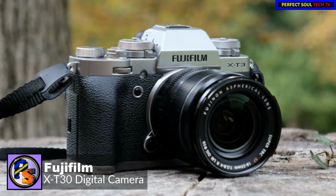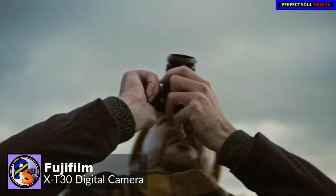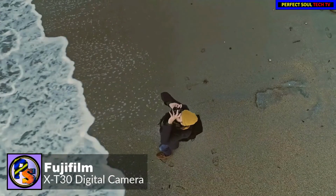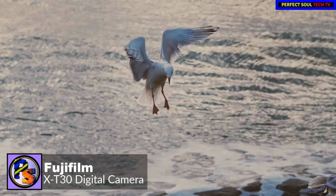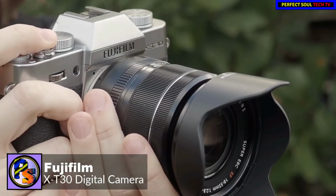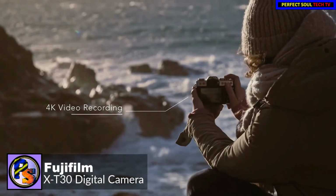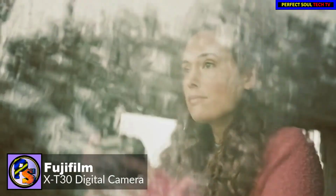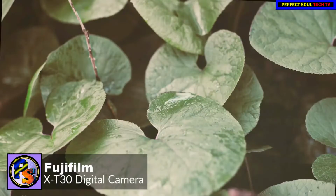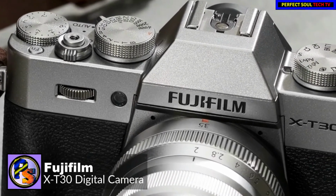Moving on with the 18 to 55mm f2.8-4 kit lens, getting a focus in bright sunlight is almost instantaneous. In dim lighting conditions, it takes 1 second at most to secure a focus with the aid of the AF Assist light. The T30 camera is capable of recording video in incredible 4K by downsampling its 6K video capture. We found that both the still image and video quality are excellent, with accurate and vivid colors. The details are sharp with great dynamic range.